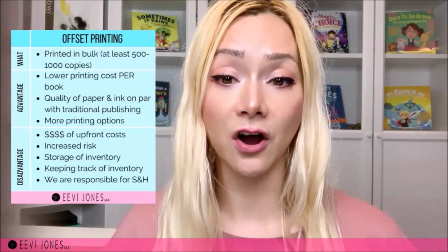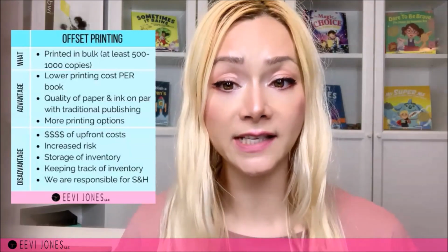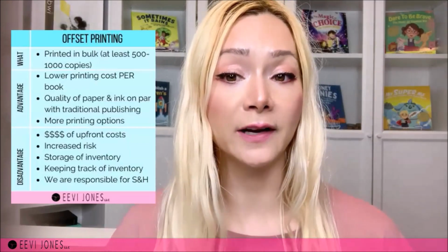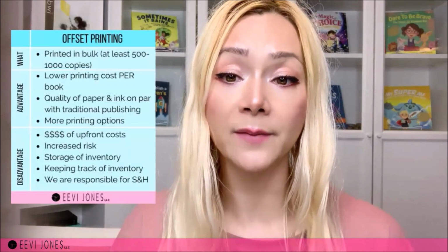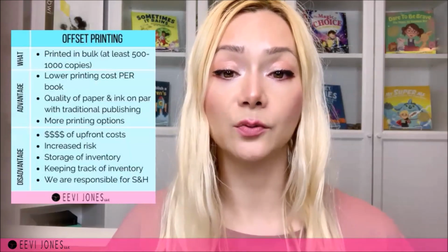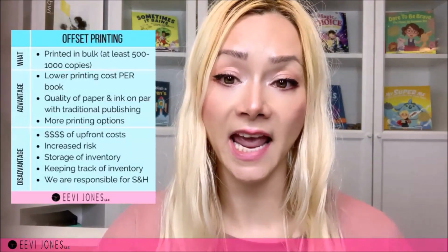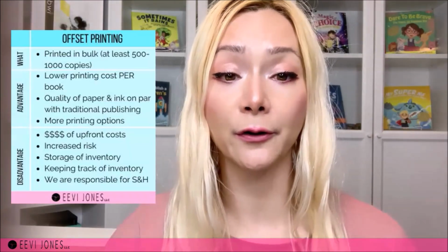However, the disadvantages are that we have lots of upfront costs out of pocket, which is of course quite risky because the selling of our printed copies is not guaranteed. And we also have additional costs that many often forget about. For example, there is the cost to store our inventory, keeping track of our inventory, and being responsible for the shipping and handling of our books. Now, Amazon and other providers do offer warehouse services that would be able to store our bulk inventory for us, and that would take care of the shipping and handling for us. But that would be a paid service, so this comes with an additional recurring price tag.